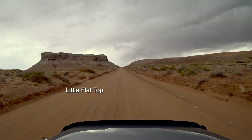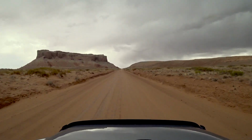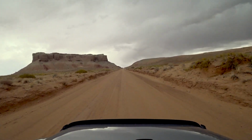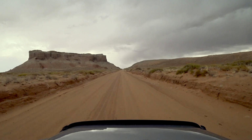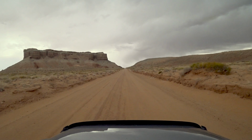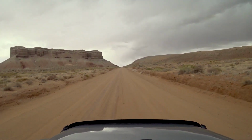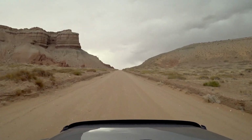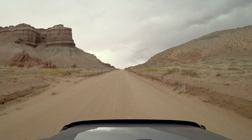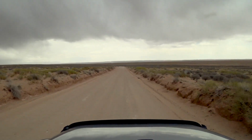Yeah, that's a nice mesa. You can see the alluvial fans where all the smaller rock is washed out of the different channels. Lots of sedimentary layers there. That mesa is called Little Flat Top. Well, everything's nice and green up here.